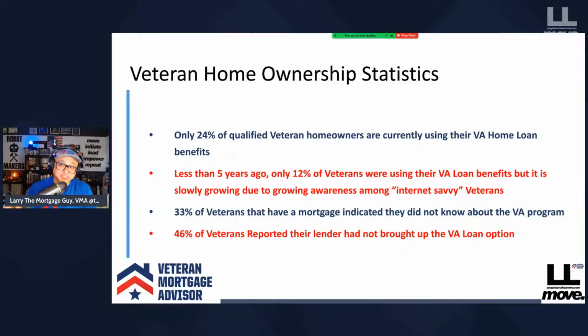Okay, 46% of veterans reported their lender had not brought up the VA loan option. That's almost half. That means out of 100 lenders like myself talking to a veteran, where a veteran was in front of my face or on the phone or whatever, 46 of those veterans said that their lender did not even bring up the VA loan.